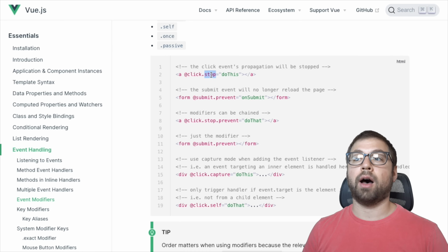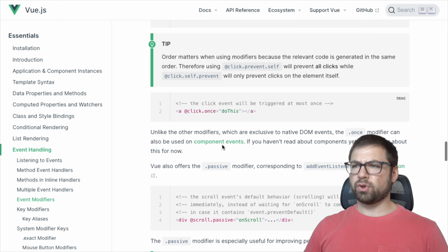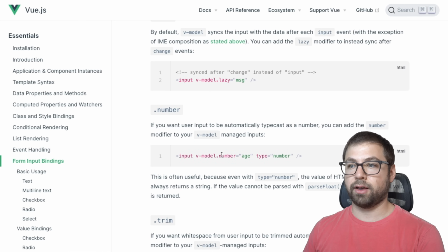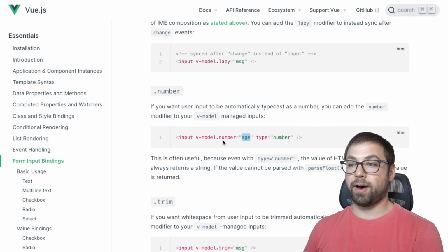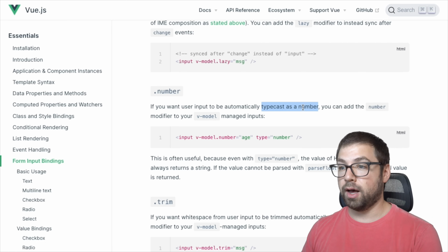So there's the .stop modifier to call stopPropagation, .prevent to call preventDefault, and so on. There's the .once modifier to just trigger the event once. And what else is there? There's modifiers for the v-model directive to make the number be typecast. So if you have an input element and you have an age variable, you can bind this input to the age variable and make sure that it's typecast to a number and not a string, and Vue will just handle that for you.